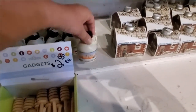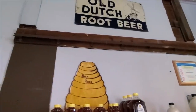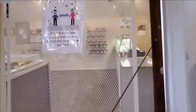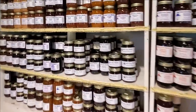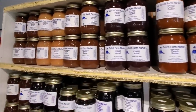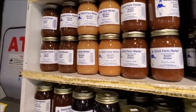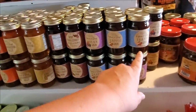That looks like the maple syrup I bought at the Amish town. Oh, that's root beer. Oh, this is the bakery in there. We'll go in there and just sit. Oh, pumpkin butter, you guys, that is so good. Apple butter, banana butter. Oh, I've never had banana butter. These are really cute.